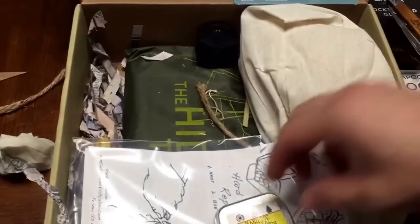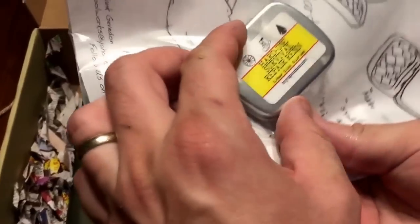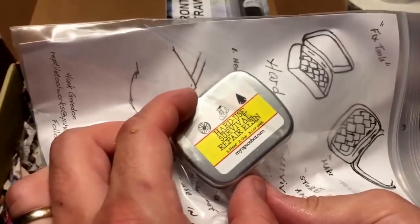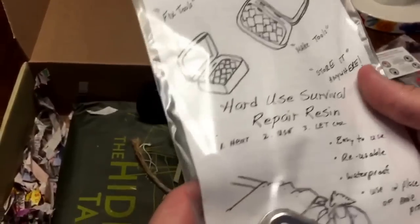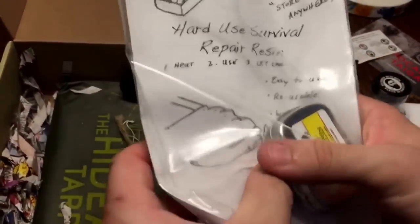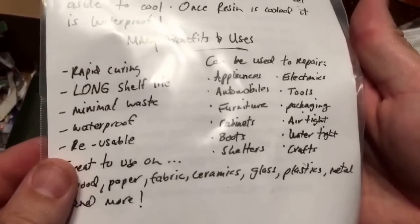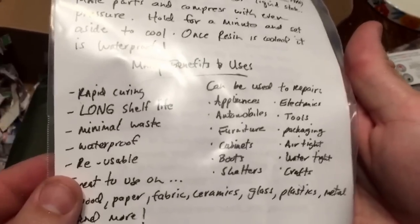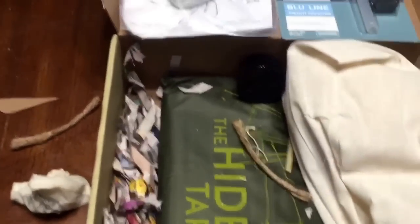Alright, next up, this here is hard use survival repair resin. Heat, use, and cool. So let's check this out real quick. Right there for making a notch out for an arrow, heat that up, cool that down. It's a good way of using that for multiple different uses right there. And it's waterproof once that resin cools.